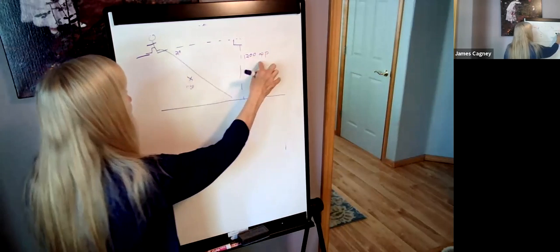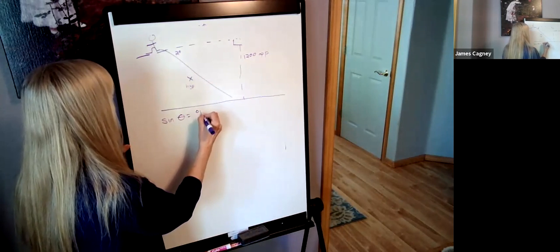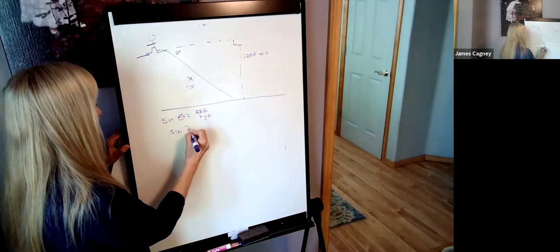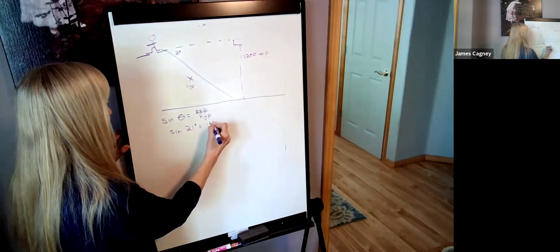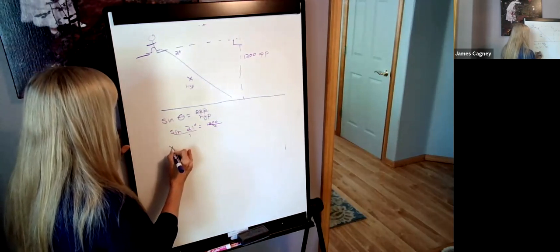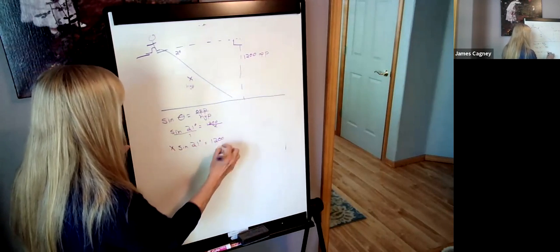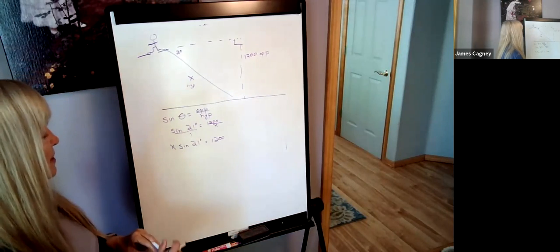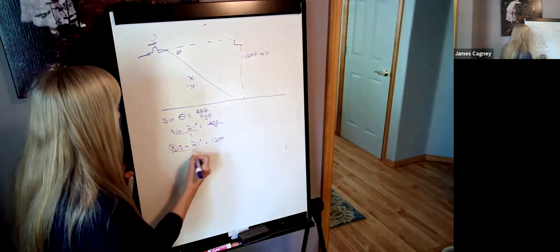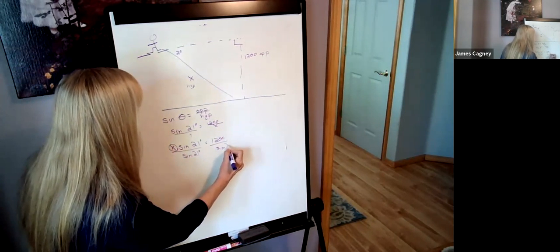When I think about opposite and hypotenuse, I know I need to use sine. So sine of theta is equal to opposite over hypotenuse. Here I have the sine of 21 degrees is equal to 1,200 over x. Cross multiply, now I get something really weird. I get x sine of 21 degrees is equal to 1,200, and it's actually feet. So now I don't know how to multiply x and sine of 21. Remember, I need to get x by itself. So this time I'm going to divide by the sine of 21 degrees.